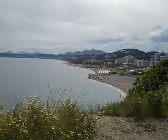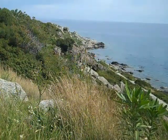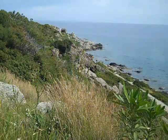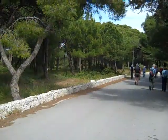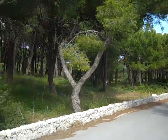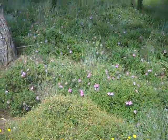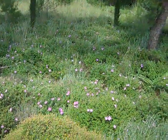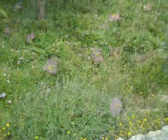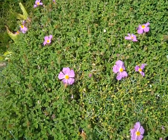Little town of Faliraki, just south of Rhodes, a resort area. A very nice view of a rough shoreline by Faliraki. We're heading on the paved path by the beach at Faliraki for a little tiny hike through the woods. These purple flowers along the trail by Faliraki are rock roses. These are the rock roses when you look at them fairly close. At least I think I'm close.